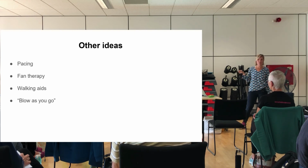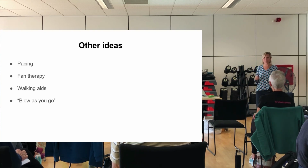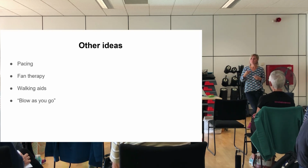And blow as you go is basically meaning breathe out as you do the hard thing. Because what you'll find again is we'll do some sit stands, and everyone just holds their breath and keeps going. Or I'm lifting weights, and you're going to get really, really short of breath because you're putting a lot of strain on those chest muscles, and then you're trying to work the chest muscles as well. So breathe out as you do the hard bit.